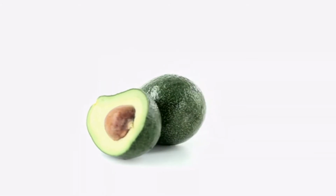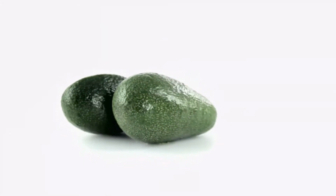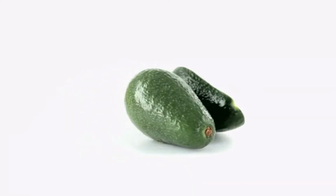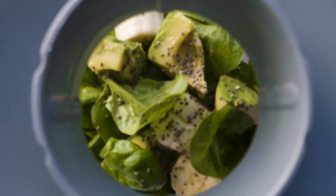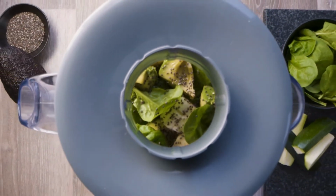Avocados are incredibly healthy. Avocados are high in several vitamins and minerals, including potassium, an important mineral many people may not get enough of. Avocados contain 2 grams of net carbs per serving and are high in fiber and several nutrients.